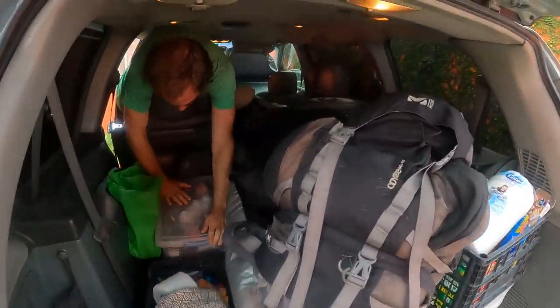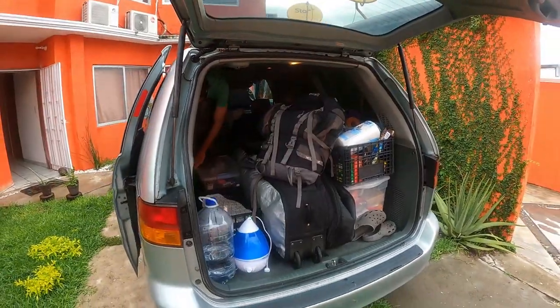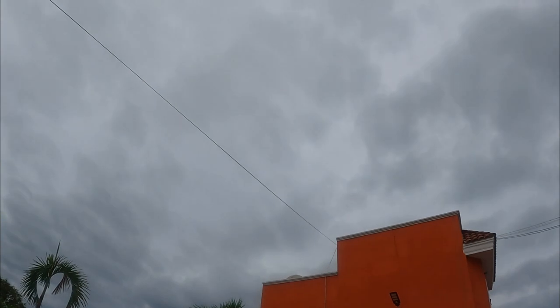Well, everything just fits. All right, we're ready for our road trip. So first we're driving up to San Cristobal. It's about a 7-hour drive from here. There's a hurricane up north, so the weather's a little bit overcast and rainy. But if the rain holds off, it should be kind of nice driving weather.